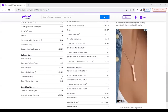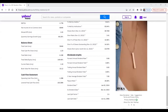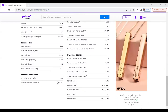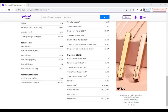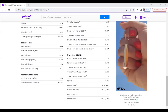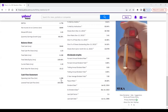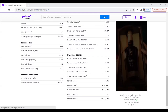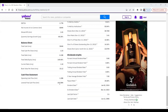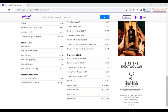Okay. Now let's look at cash flow. For cash flow, you see that Macy's generated 1.28 billion in operating cash flow over the trailing 12 months, which is positive. However, the levered free cash flow is 103.38 million. Levered has to do with debt.